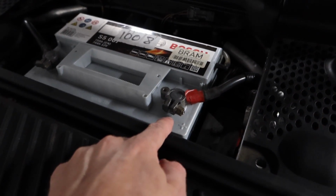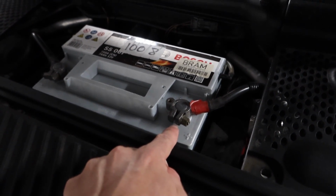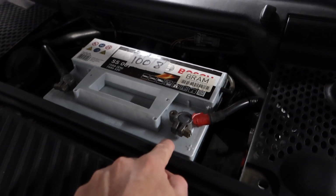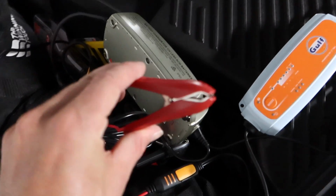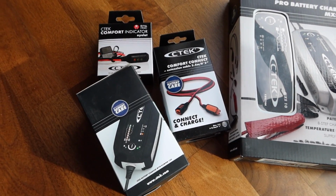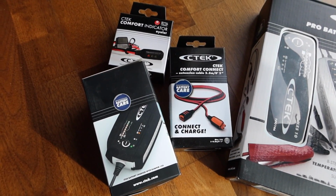You can also get 12-volt adapters for the cigarette lighter, or indeed if you've got a Ferrari or the rest of it, you can also get adapters to plug specifically into those. You don't just have to have crocodile clips, and you can also get extension cables as well, depending on where you charge your car from and to.